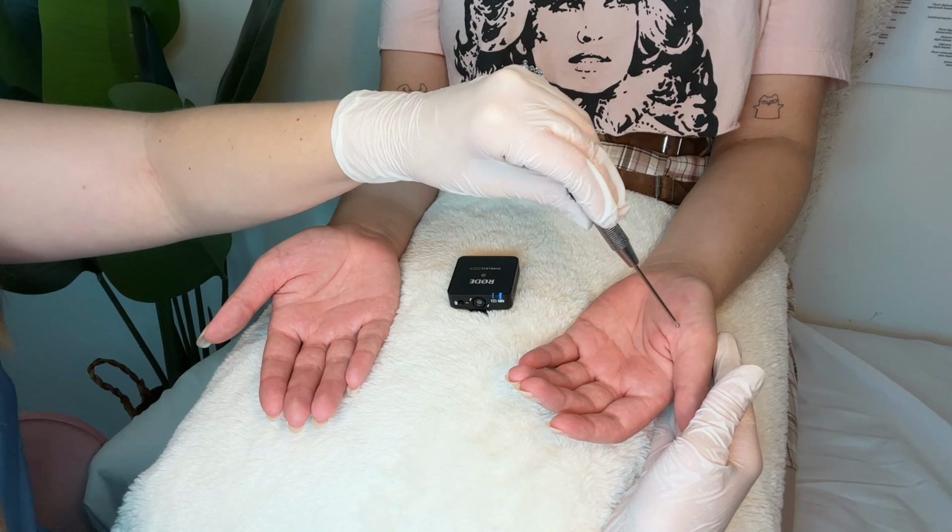I'm going to have you close your eyes, and I'm going to go ahead and rub this sensory brush against one of your hands. I want you to tell me if you feel it on the right hand or the left hand, please.